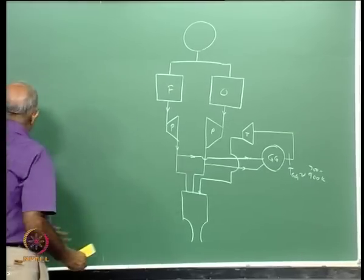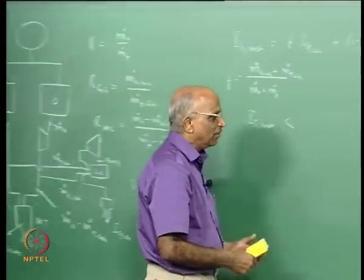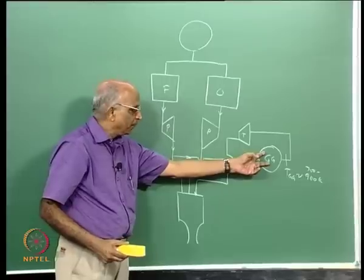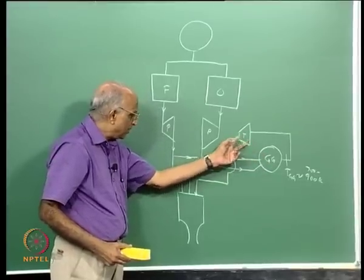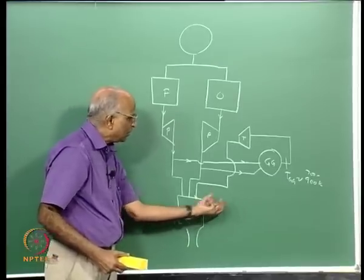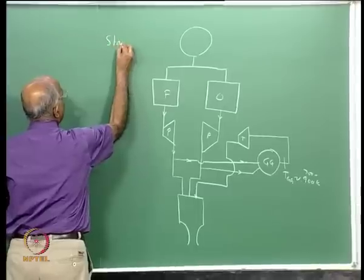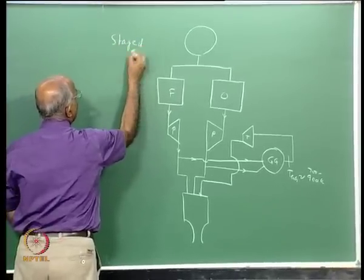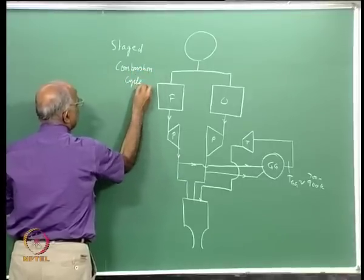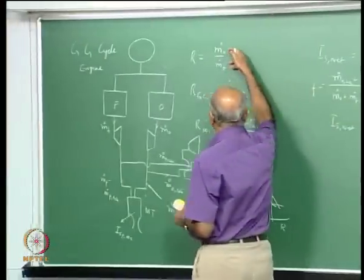In other words, the exhaust is not wasted with low impulse as in a gas generator cycle, but is fed back into the main chamber for secondary combustion. First combustion takes place here, at low temperature, then the turbine expands it, and then that is mixed with the other part of the process here. Therefore the combustion now takes place in two stages, and this topping cycle is also referred to as the staged combustion cycle.